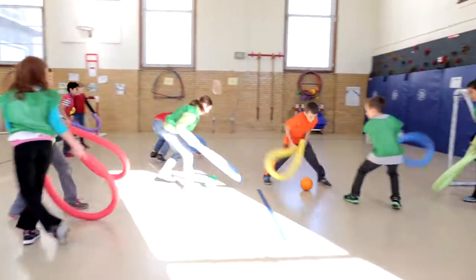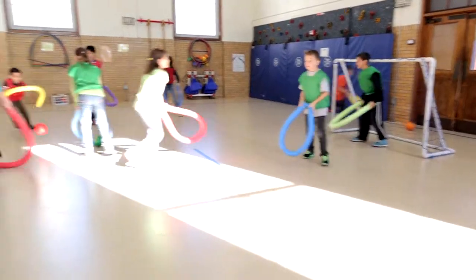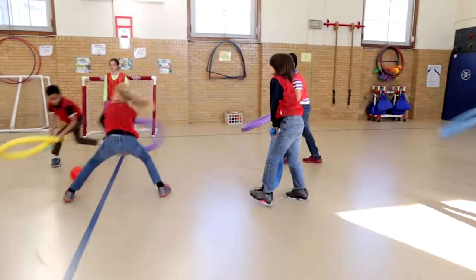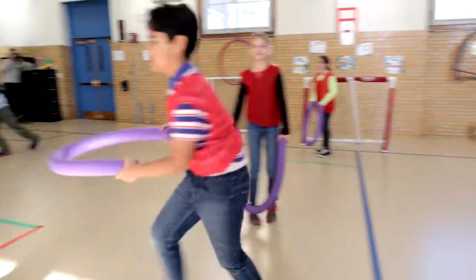Noodles should go no higher than the waist so that no student gets hit. Players can steal one another's ball, but they can only make a goal with the ball that corresponds with their own colored vest.